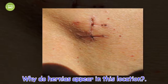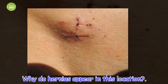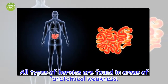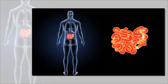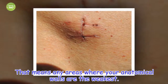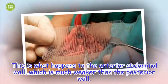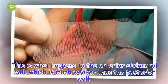Why do hernias appear in this location? All types of hernias are found in areas of anatomical weakness. That means any areas where your anatomical walls are the weakest. This is what happens to the anterior abdominal wall, which is much weaker than the posterior wall.